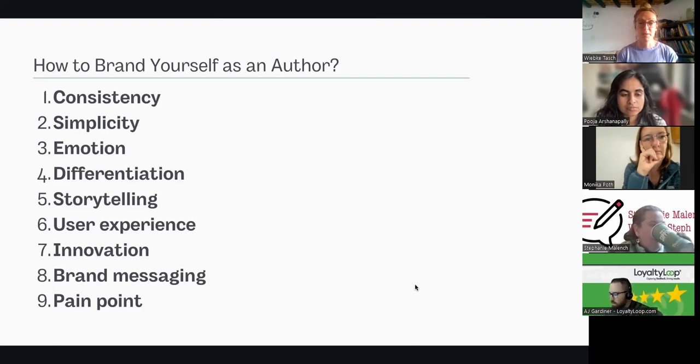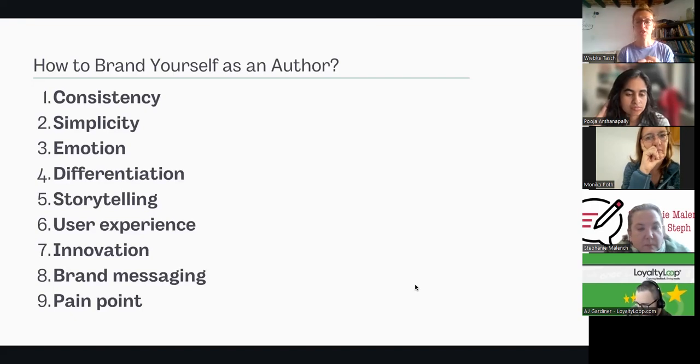The other point is differentiation. So be different. This is a little bit of a tricky thing. You have to stay within your genre. Let's stay with nonfiction: if you are a nonfiction writer, don't use elements for a thriller or a romance book. You have to stay in your genre, but at the same time, don't copy people. Be different, develop your own branding and your own kind of style, and stick with it.